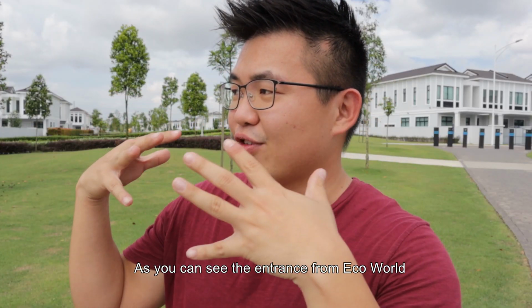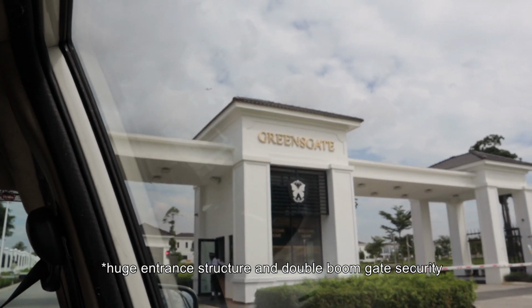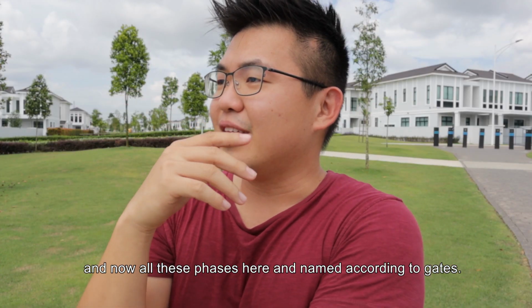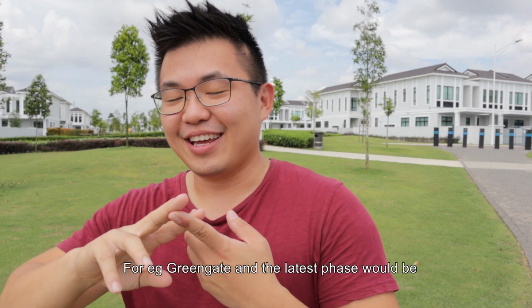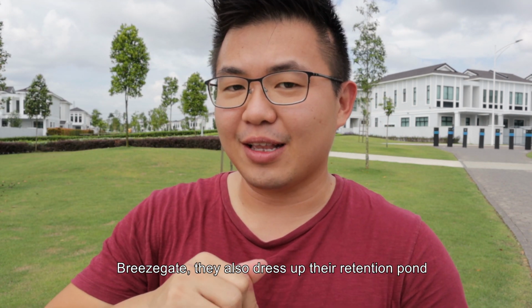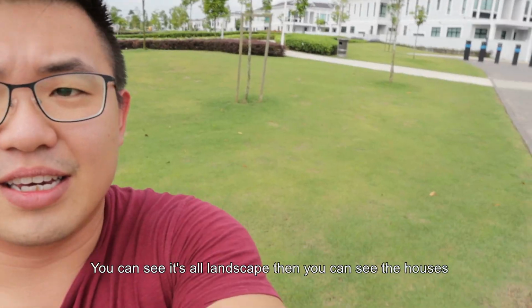Sure, if you can see, the entrance from Ecoworld is always their signature move, which is the crazy gate and double boom security. And now all these phases here are actually named according to gates. So it's Green's Gate, and then you have the latest phase, which is Breeze Gate. They also dress up their retention pond into a beautiful park that people always use. You can see it's all landscape.